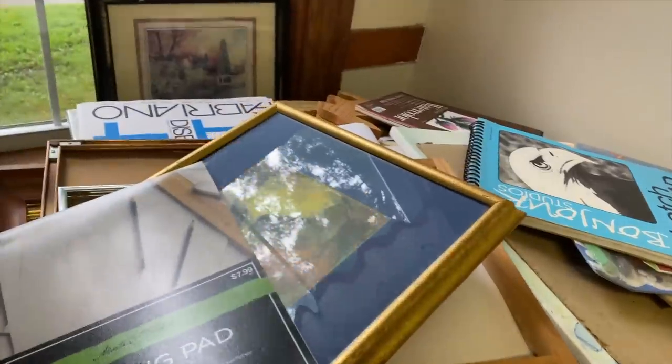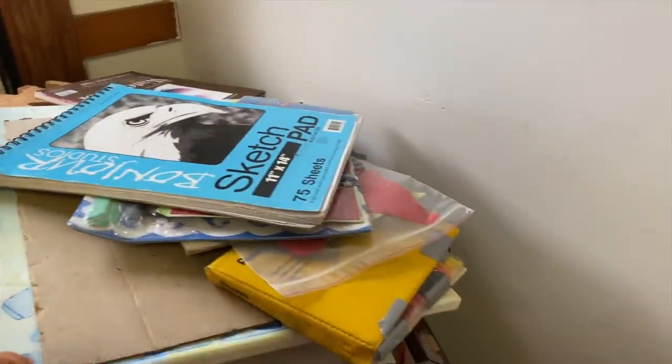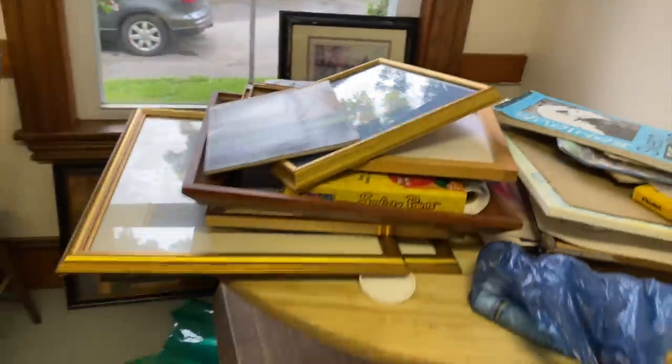Ooh, I see a table over here. Is there any crewel, maybe? Looks like mostly just frames. I was hopeful.